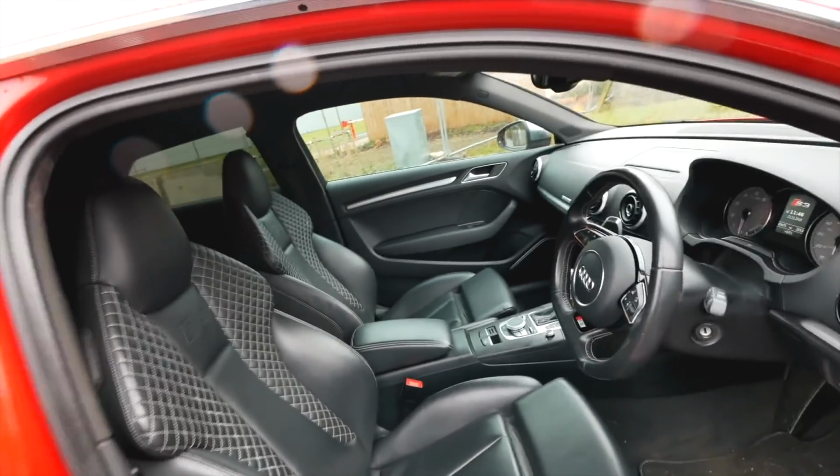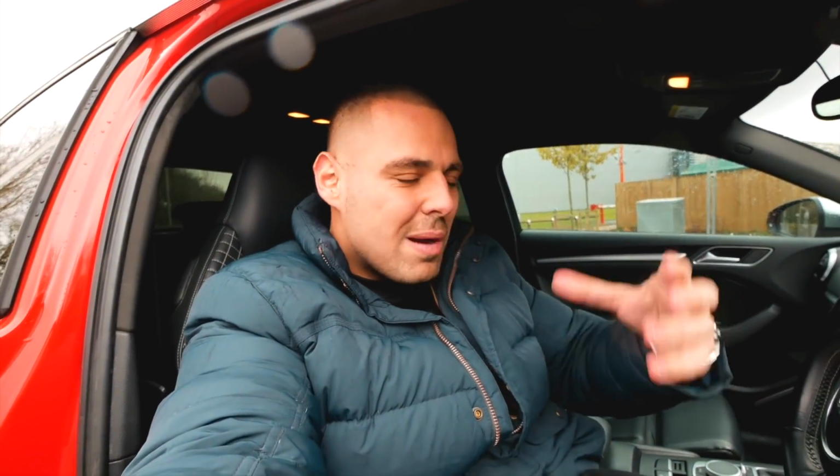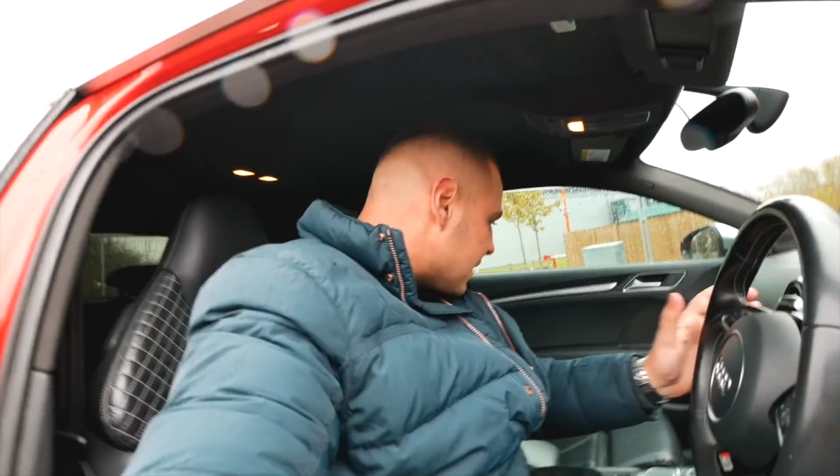I'm a big lad. If I jump in there quickly, if I sit in here, I do feel a little bit cramped. Obviously today I've got this big jacket on and stuff, but it does feel a little bit more cramped in here compared to a Golf R. But let's talk about the interior quickly.